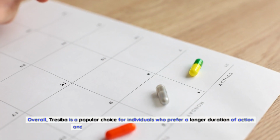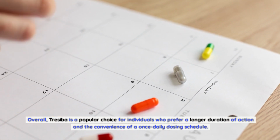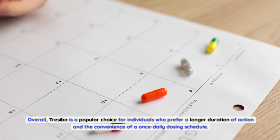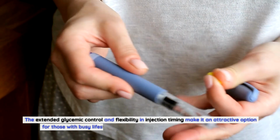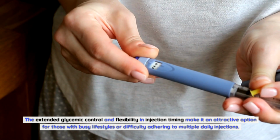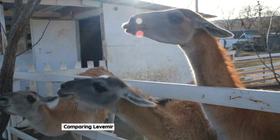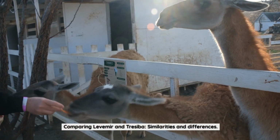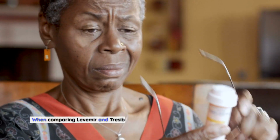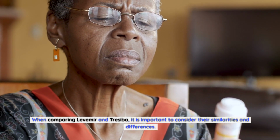Overall, Tresiba is a popular choice for individuals who prefer a longer duration of action and the convenience of a once-daily dosing schedule. The extended glycemic control and flexibility in injection timing make it an attractive option for those with busy lifestyles or difficulty adhering to multiple daily injections. Comparing Levemir and Tresiba, similarities and differences. When comparing Levemir and Tresiba, it is important to consider their similarities and differences.